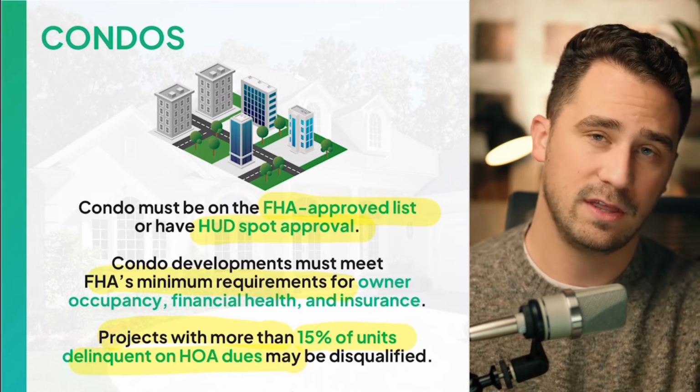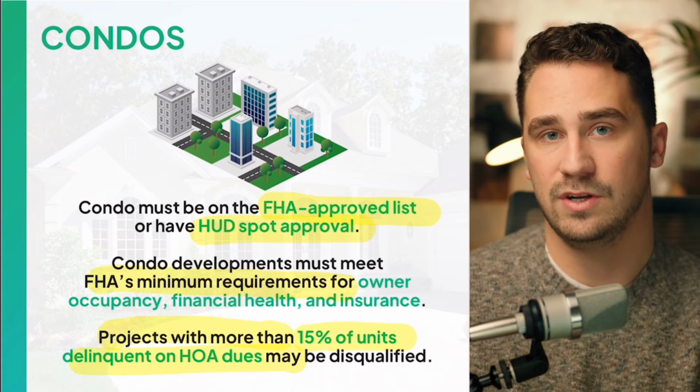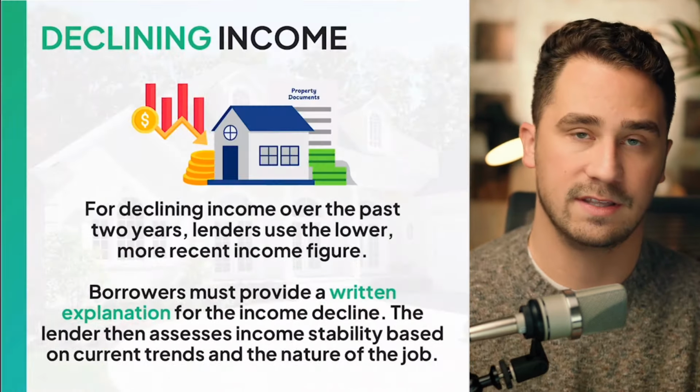If you're looking at a condo with FHA, make sure you're working with your loan officer to know exactly what you need to be looking for in the condos that you're looking at.